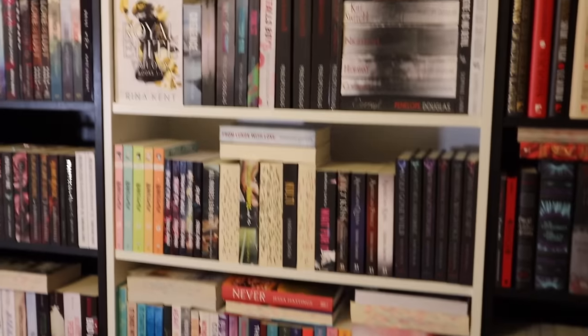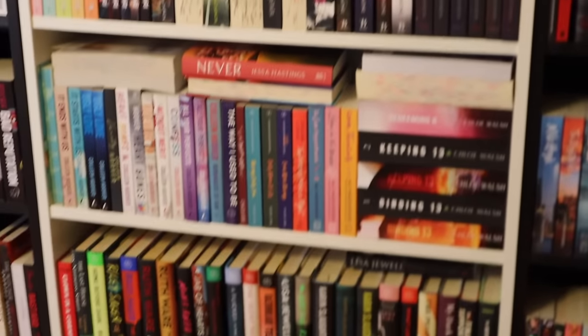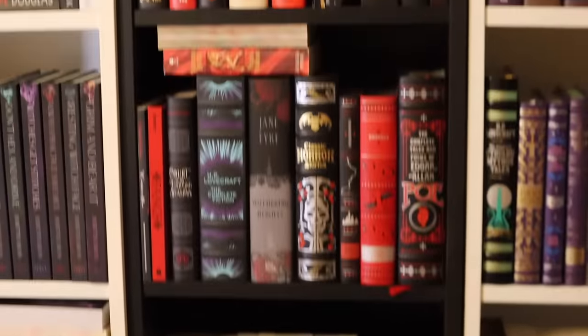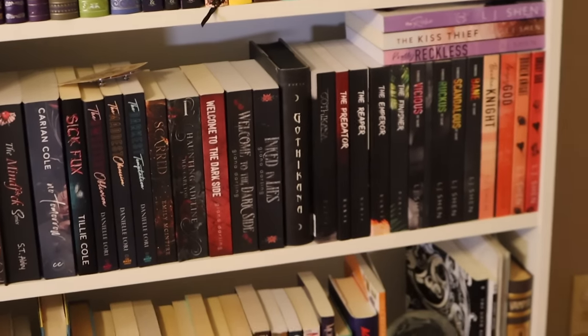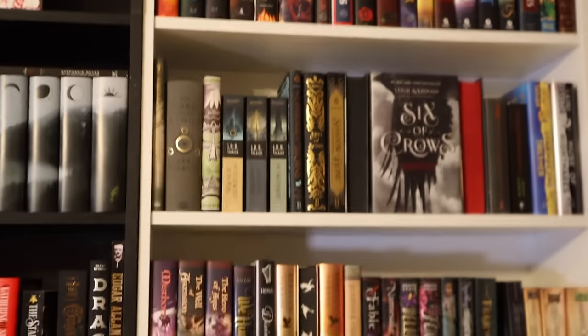Dark romance, a mix between male-male and some of my favorite romances. These are some romances I haven't read yet. This is a mix between ones I've read and I haven't. And then we get into some really pretty books, so collector's editions, some more dark romance. This is a catch-all shelf. I don't know, I had to have a catch-all shelf.